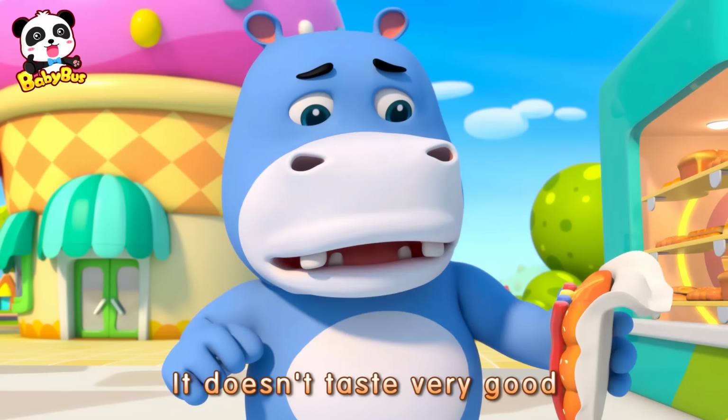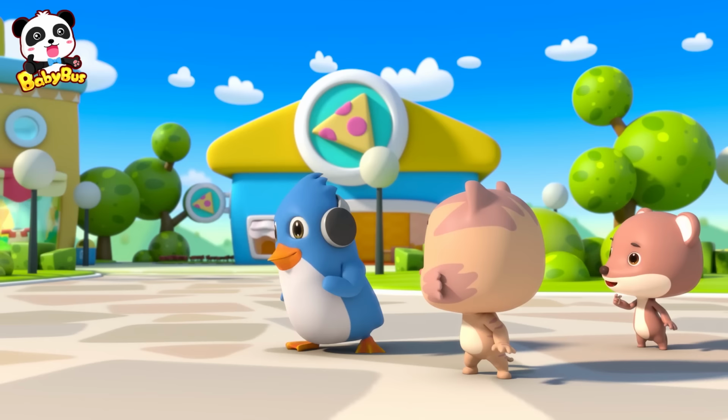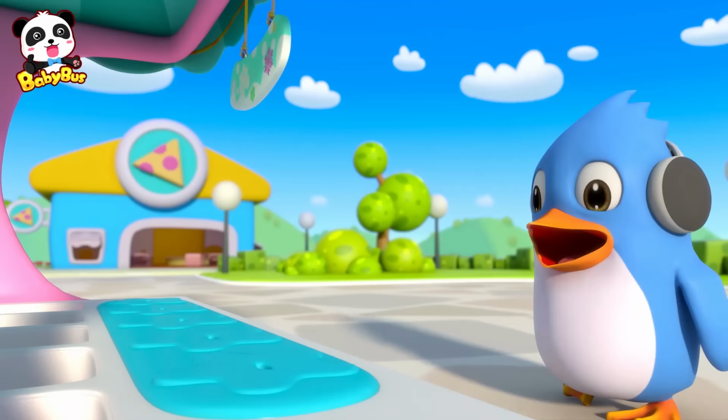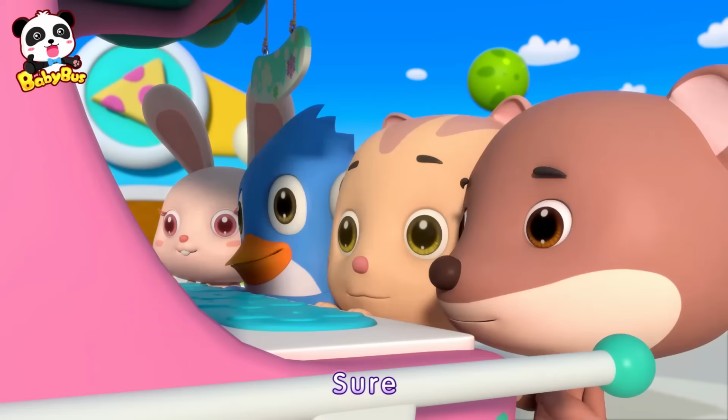It doesn't taste very good. Oh, I like milk-flavored ice cream best. There are many other flavors here, and they're all delicious. Do you guys want to try them? Sure.